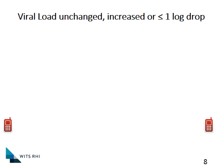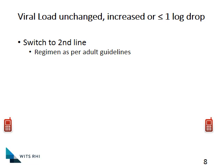But what happens now, they come, you do that second viral load, and now you notice that the viral load has increased or there's less than a log drop. We wouldn't hesitate in this scenario in a pregnant woman. We would switch to second line.